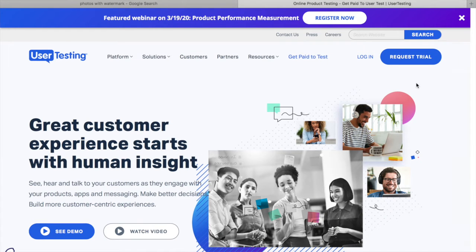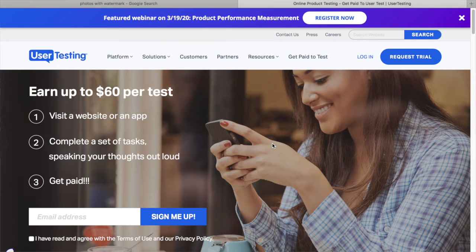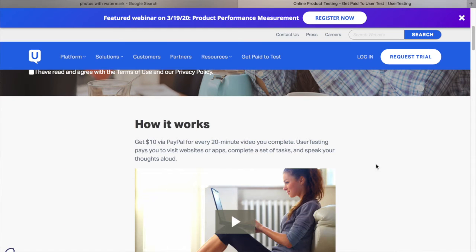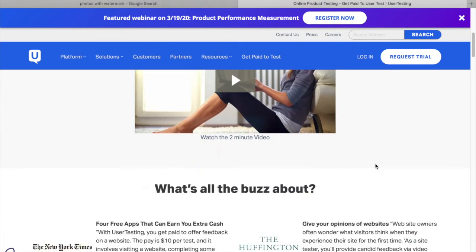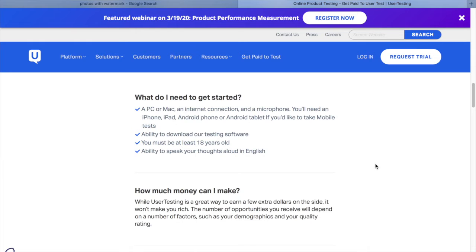There's basically a few requirements to get started with this website. You have to be 18 years or older. You have to be able to speak your thoughts out loud in English, and you basically need a computer with an internet connection. Oh, and you do need to be able to download their testing software.